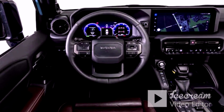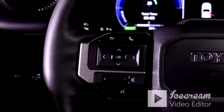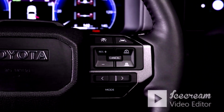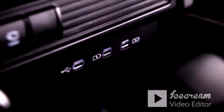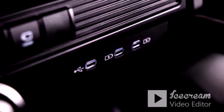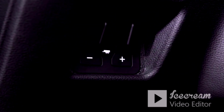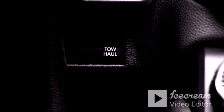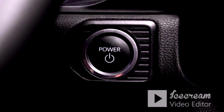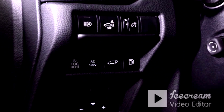This iconic off-road legend has undergone a transformation, and in this video, we'll dissect every detail, every enhancement, and every innovation that makes this beast the ultimate exploration machine. The 2024 Toyota Land Cruiser, which will launch in the spring of 2024, will be available in 3 trims to start: First Edition, 1958, and Land Cruiser.